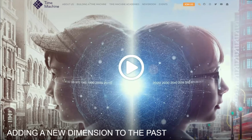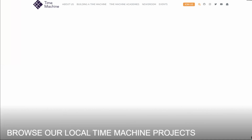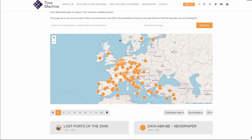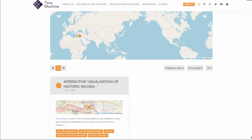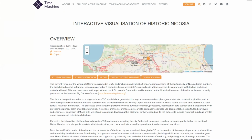So you go to timemachine.eu, you hit our menu button, building a time machine, and you go to local time machine projects. You wait until the site has loaded. Slowly but surely, here we go. You can see our interactive map with all the local time machines that we currently have listed. And to find you, simply type in Nicosia, for instance, hit search. You click on the title of the project and you get a detailed view with further information on the project, the contact details. So if there's any feedback or any follow-up questions by our viewers, they can get in touch with you, and also a website they can visit.